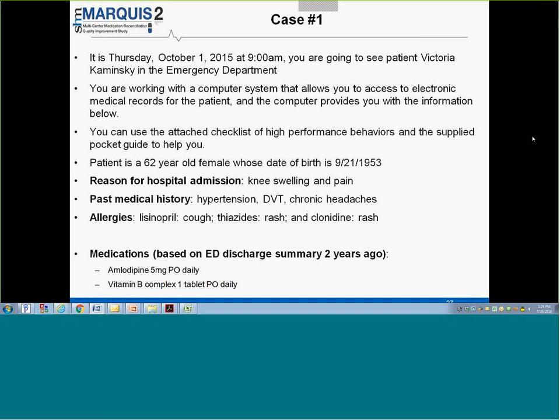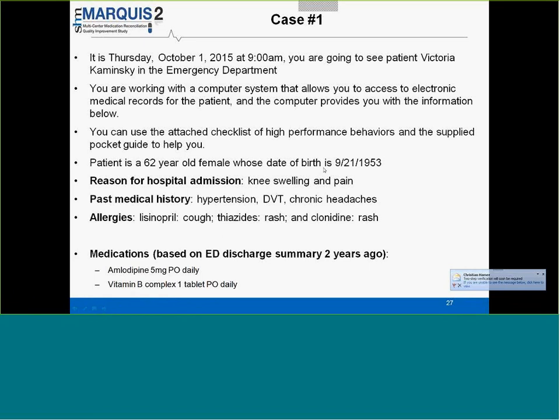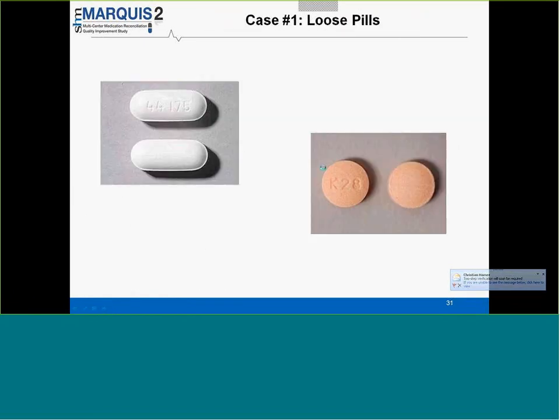So this is UC Davis. Victoria, do you manage your own medications at home? Yes, I do. Okay. Do you happen to have a list with you today, or did you bring your medication bottles to the hospital? I have a couple pills in my purse. Sure. We can show them to you.